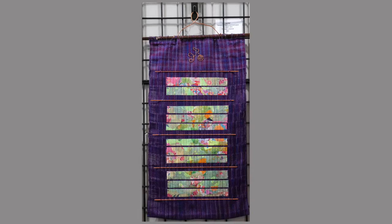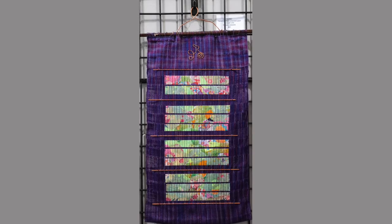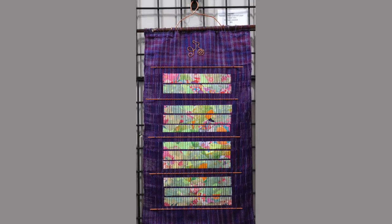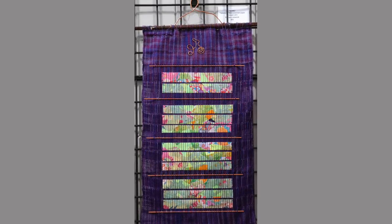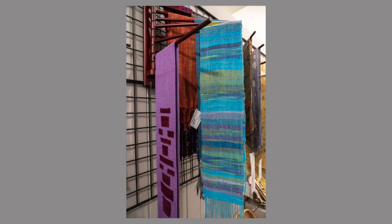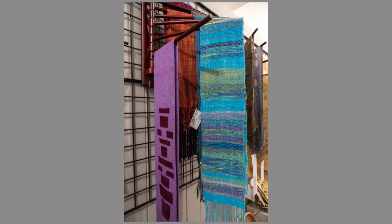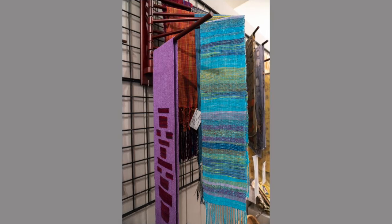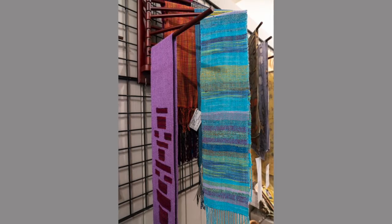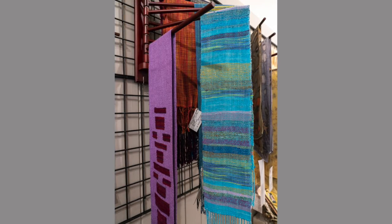This first piece by Barbara Elabizik is a tapestry made from repurposed paper and with the use of copper wire. It is 14 inches wide by 29 inches high, and it sells for $95. Okay, this piece is the bluish multicolored scarf. It is silk, alpaca, mohair, merino, and it is 42 inches long with 4-inch fringes on each side, and it sells for $45.